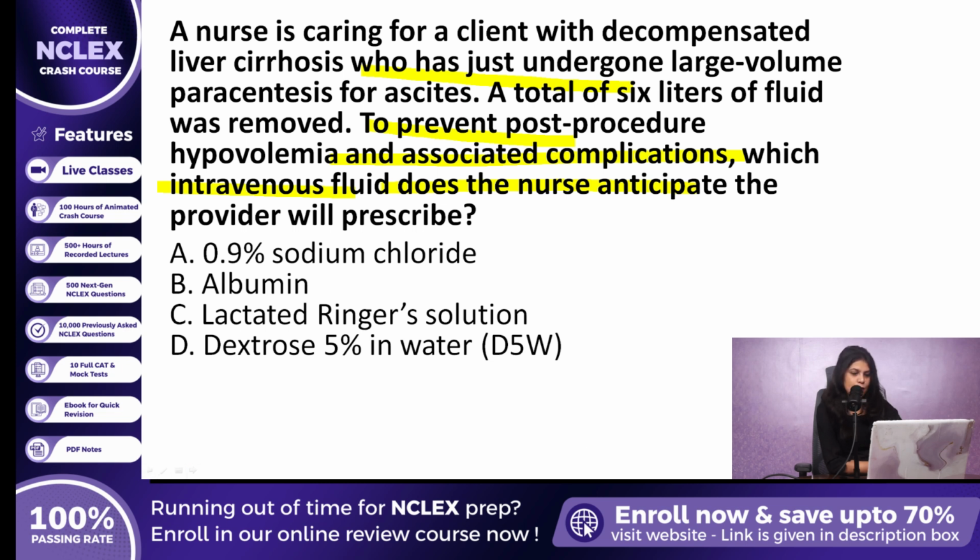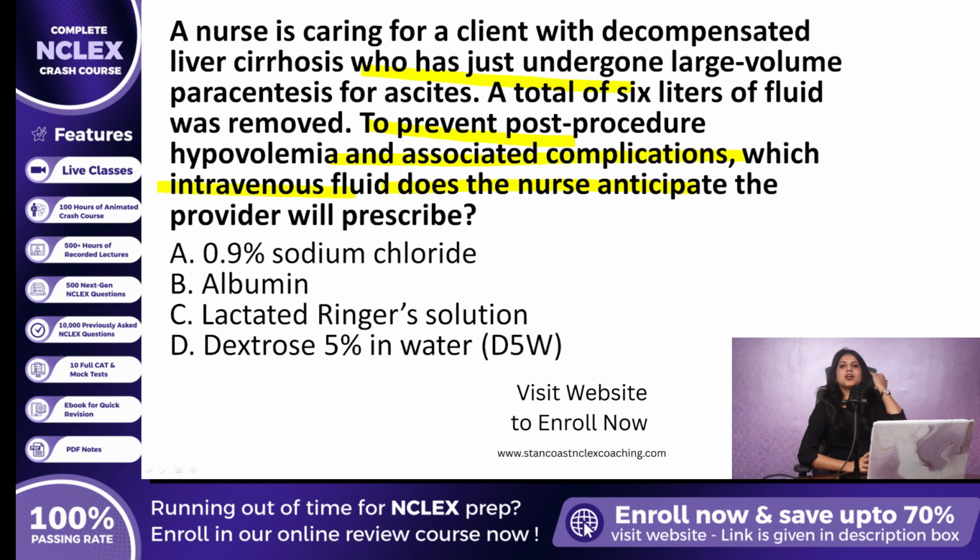Option A, 0.9% sodium chloride. Option B, albumin. Option C, lactated Ringer's solution. Option D, dextrose 5% in water. Before we move to the answer, consider what kind of fluid will stay in the intravascular space and support blood pressure most effectively. The correct answer is option B, albumin.